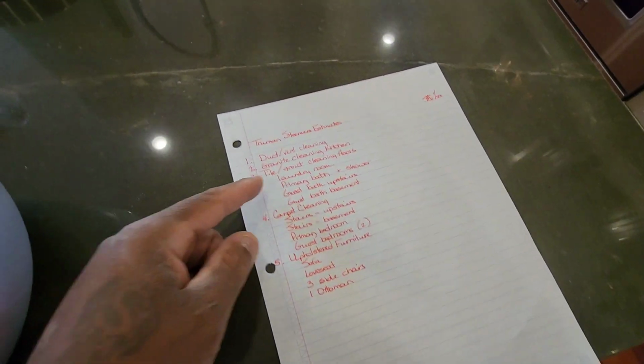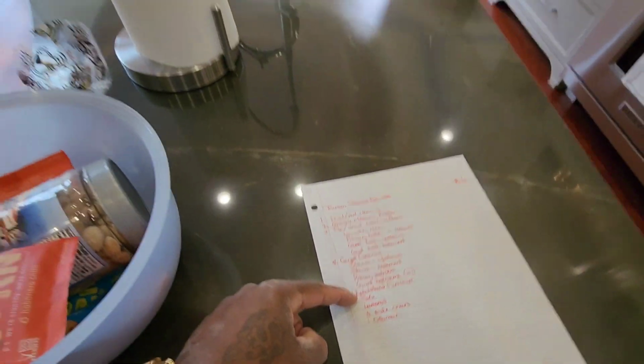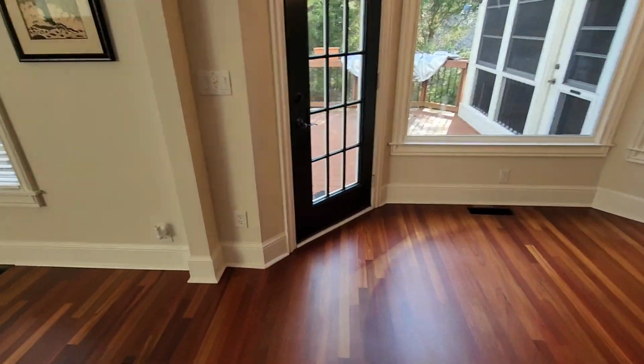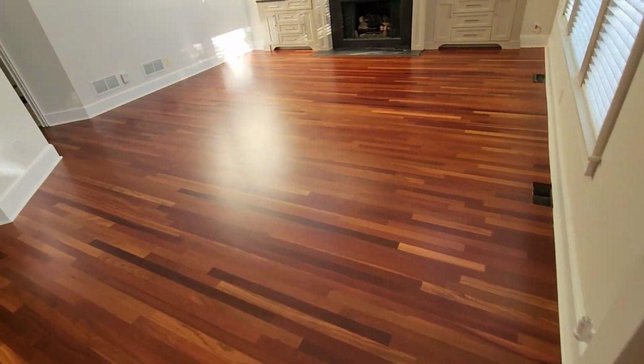Miss Melissa has a whole list of other services she wants us to do. She wants duct cleaning, granite countertop, tile and grout cleaning, carpet cleaning, upholstery cleaning. And then I'm going to be coming back this Saturday to screen and recoat her deck. All right, so she is definitely getting ready for the spring clean.